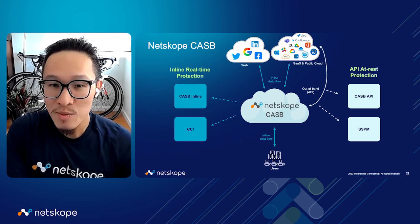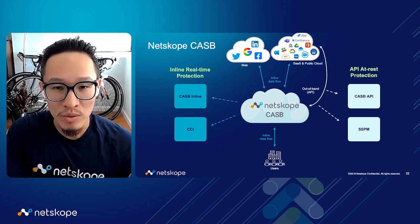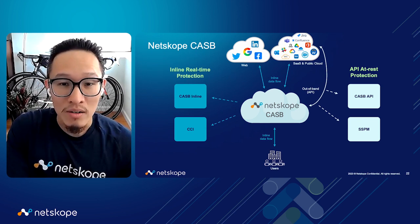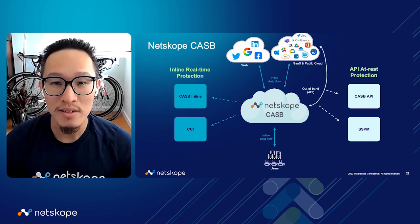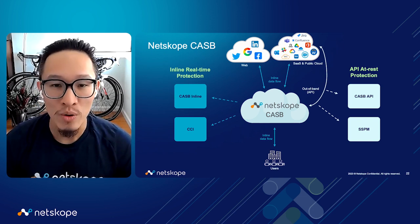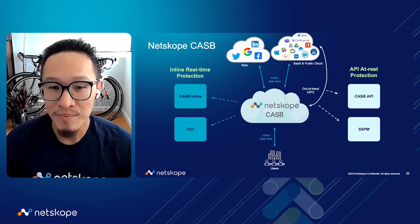And finally, for SSPM, we added several new applications support, including Google Workspace, Confluence, and Jira. We've added to our already industry-leading coverage of security configuration compliance policies, as well as introduced visibility and risk assessment for third-party OAuth apps, which I'll touch on a little bit later.